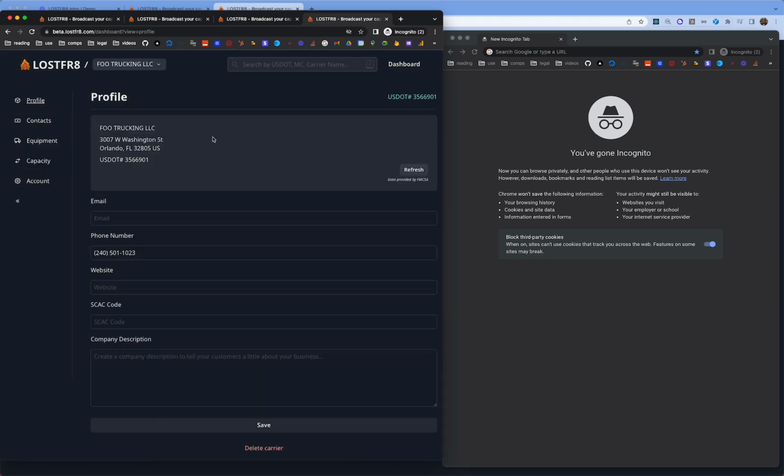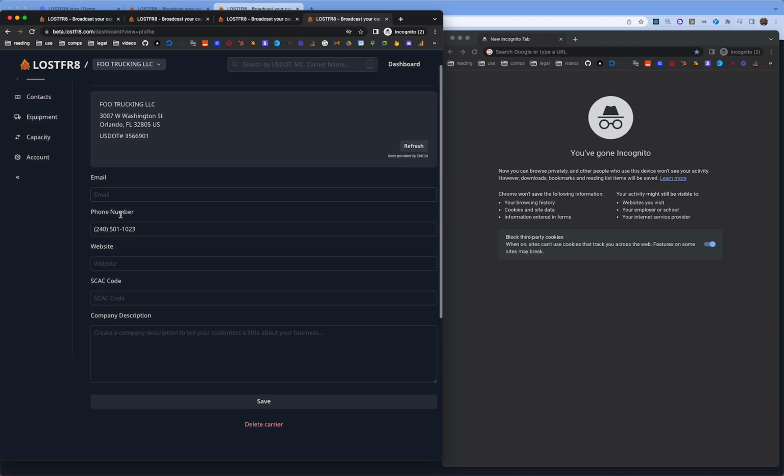So we're going to start with general profile information here. At the top, we've got your Safer data. That's immutable. That's not something that you can change here. That's automatically pulled in for you. We've got general contact info here too. So we're going to do a general email here for Food Trucking, dispatch@foodtrucking.com. We pull back whatever phone number Safer has for you as well. If you want to change that, feel free.